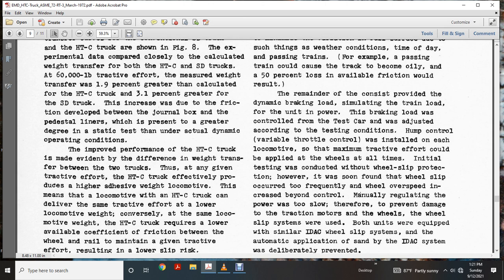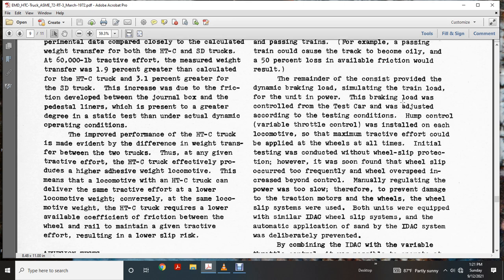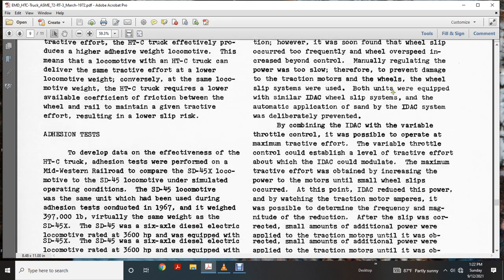Initially the testing was conducted with the wheel slip protection. However, it was found that wheel slip occurred too frequently and would increase beyond control, mainly because regulating the power was too slow. Therefore, to prevent damage to the traction motors, wheel slip controls were used. Both units were equipped with a similar IDAC wheel slip system, and the automatic application of the IDAC system was deliberately prevented.